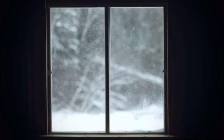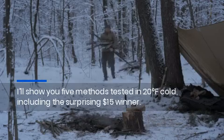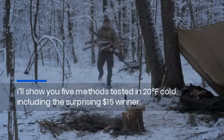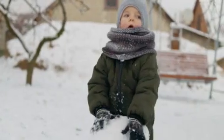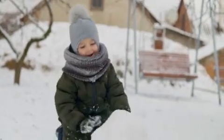My neighbor's house hit 40 degrees. I was comfortable for 48 hours. They lost their heat. I trapped mine. I'll show you 5 methods tested in 20 degree or colder weather, including the surprising $15 winner. We'll master your personal insulation, control your home's environment, and create safe, targeted heat.